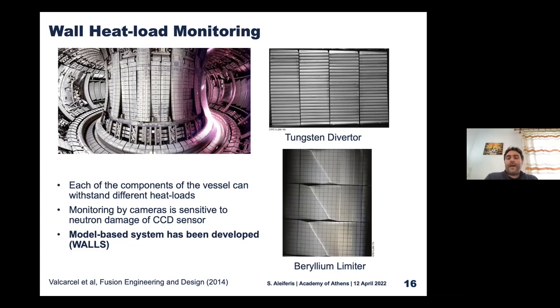Of course, the direct way is to use cameras like IR cameras and monitor the heat load that goes into these components. However, cameras are very sensitive to neutron damage in a fusion environment. So it is not a very good solution for a fusion plant. And this is why in JET there was a model-based system that has been developed, which is called WALS. And with this system, we can go to the various components. You see here the tungsten divertor and the beryllium tiles, and we can calculate how much power will be deposited.